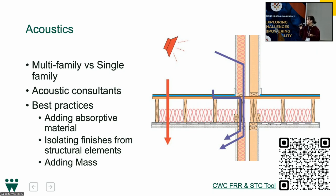And then adding mass always helps to dampen sound as well. So sometimes these projects will actually put a 1.5 inch or a 2-inch topping of lightweight concrete on top of the floor assembly, and that will also help add mass and dampen the sound from transmitting from unit to unit. So again, it all depends on budget and the goals for the project.